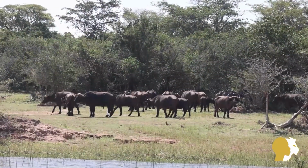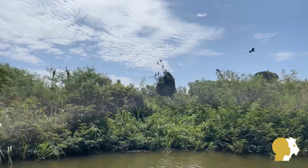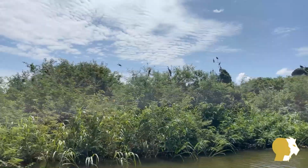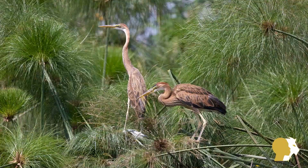We also spotted a herd of Cape buffalo along the lakeshore and ended the outing by passing a noisy island nesting site where hundreds of cormorants, darters, and herons breed. Wow, that was one of the most incredible boat safaris that I've ever done. And it certainly was as good, if not better, than the ones that I've done in Botswana, in places like the Chobe River or the Okavango Delta.